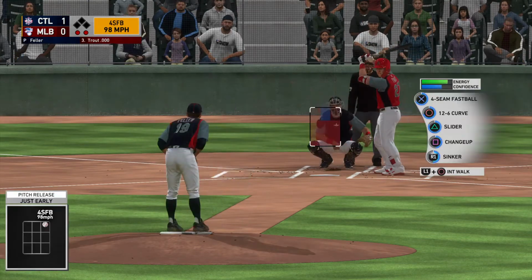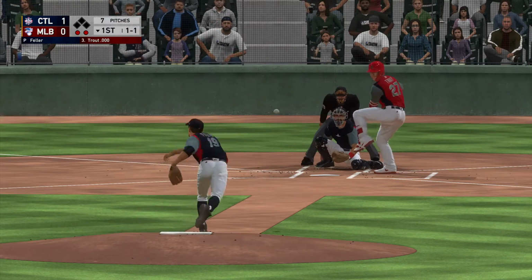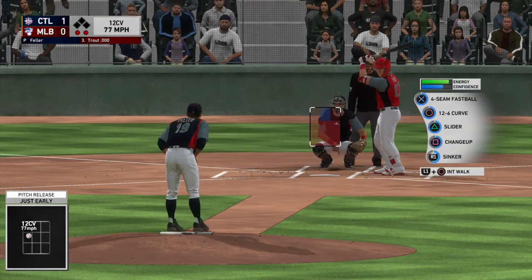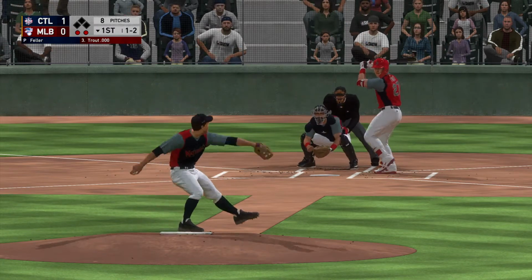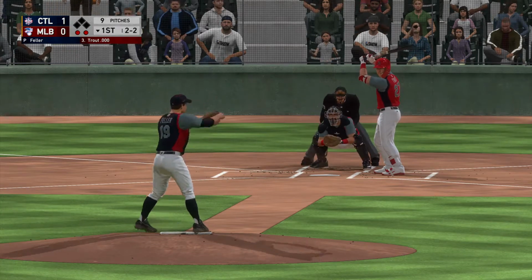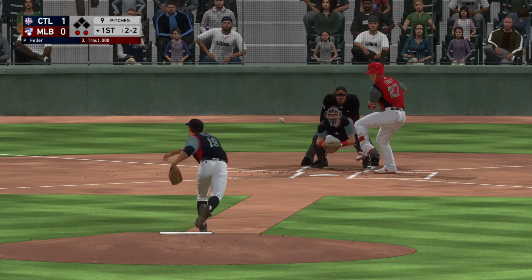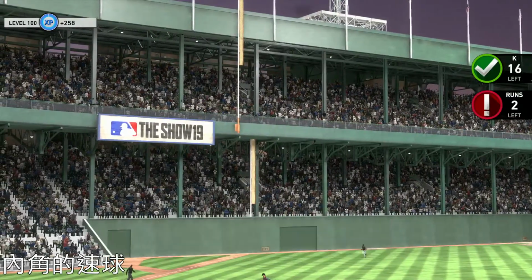Counts even to Trout 1-1. Well, clearly this guy doesn't need many warm-up pitches because he's 98 miles an hour in the first inning. Newsflash to the offense, they better get it going. 2-2. Already 24 pitches to this point in the inning. And he comes back with a fastball. Strike 3 called, and the inning is over.